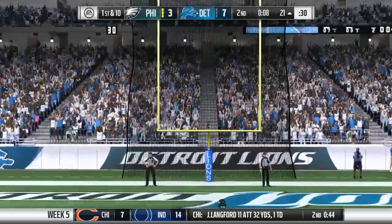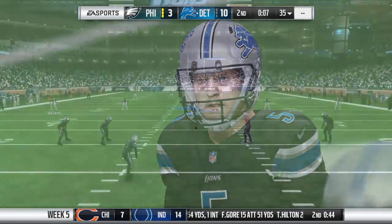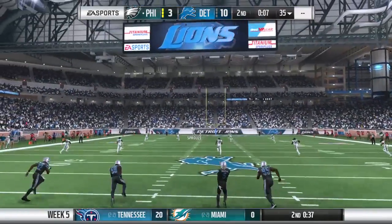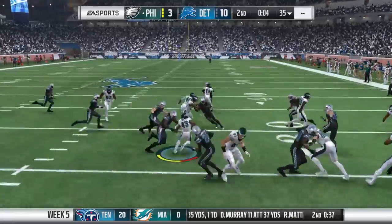And Prater's kick is on the money. It's good. And they push the lead up to a touchdown now at 10-3. So a good kick there, and they finish off the drive with 3. And that should be the goal for an offense: finish each drive with points. So that's a nice job there to come away with at least something.